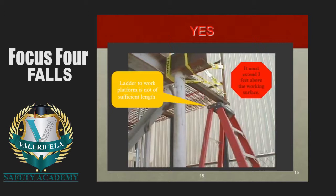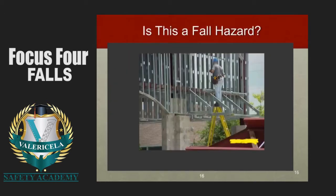So ladders need to extend 3 feet past the working surface. Now this is what I like to call OSHA candy. OSHA will cite this almost every single time. If you get a compliance officer out there and they're looking at ladders, you better have that ladder extend 3 feet from the working surface. Very big chief complaint for OSHA. So here we see a ladder that's not long enough. And sometimes we have ladders that are too long. So keep that in mind as well.